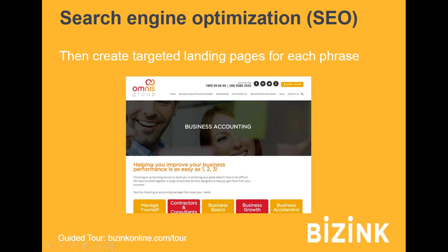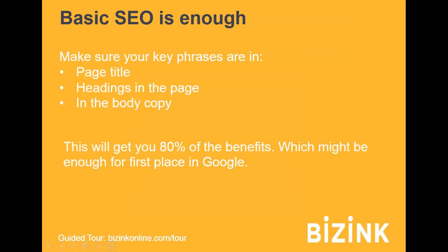This allows me to make sure I fulfill three of the things that will allow me to appear for business accounting. I can put business accounting in the page title. I can put business accounting in the headings of the page, not just the main headings, but every single heading if I possibly can, because headings are, after the page title, the second thing Google looks at to work out what your page is about. And then build it into the body copy.